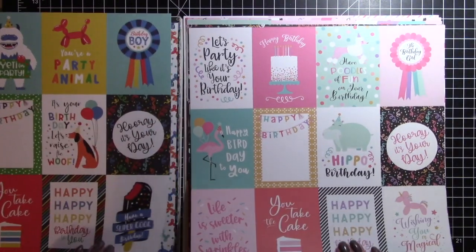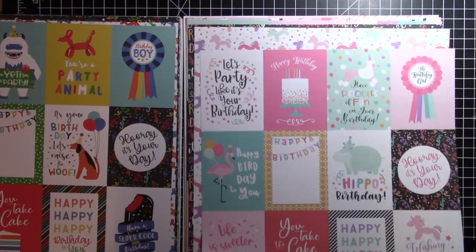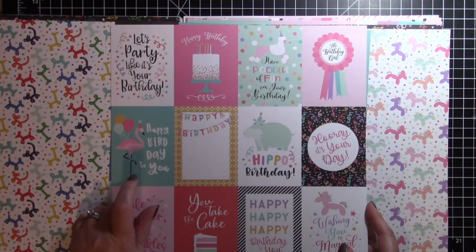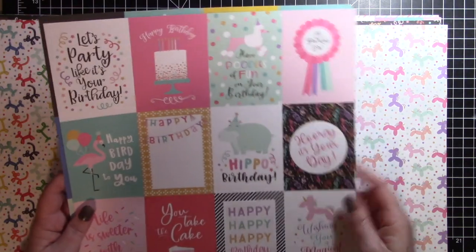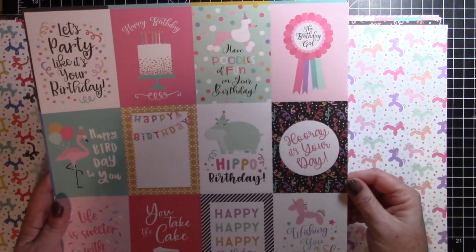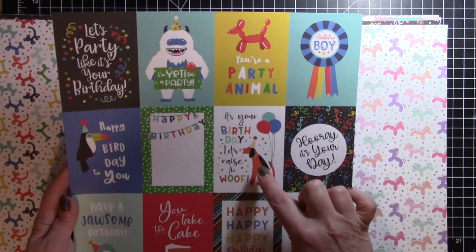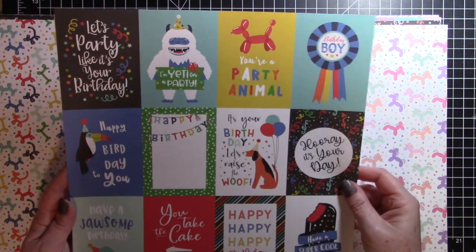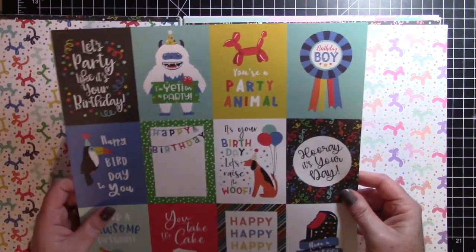And we have these cut aparts. So we have the girl cut aparts. I like the happy birthday to you. That's really cool. And hippo birthday. I really like that. And then there's the boy cut aparts. I love that one. It's your birthday. Let's raise the wolf. That is great. Happy birthday to you. I love these.